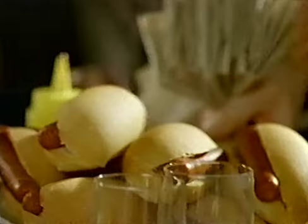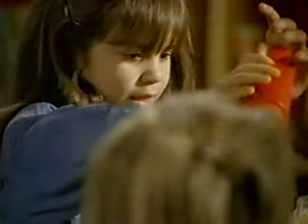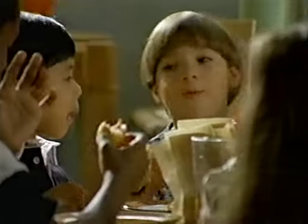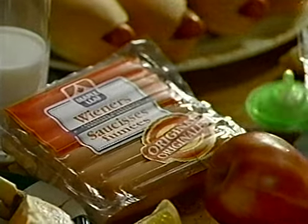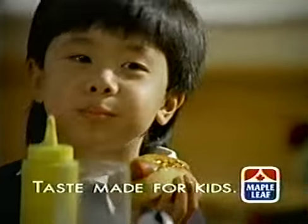We make maple leaf wieners for Courtney, who will only eat Mr. Broccoli if he hasn't touched Mr. Gravy. We make maple leaf wieners for Tim, who says peas explode in his mouth. And for Caitlin, whose scrambled eggs must be shaped like little boats. Maple leaf wieners have a taste made especially for kids. For Kenny, who won't eat anything with sauce, and Jason, who won't eat anything without sauce, there will always be maple leaf.